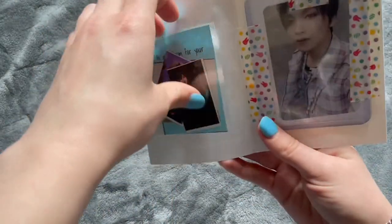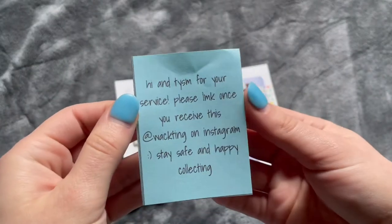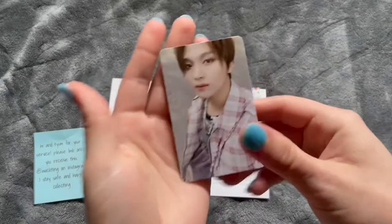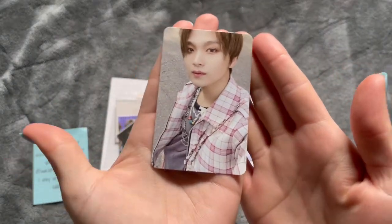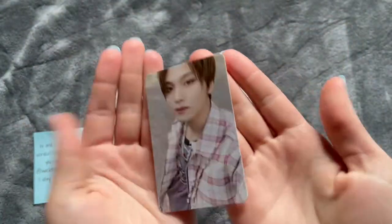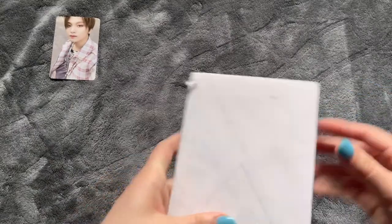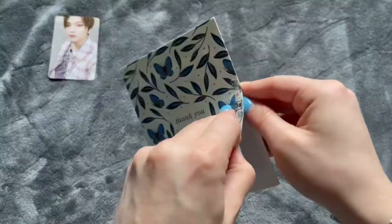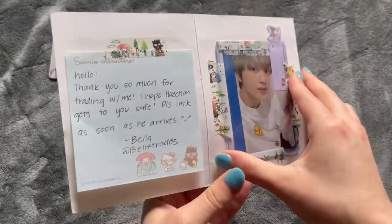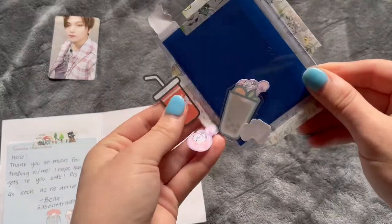Look, it's a hitcha, some stickers, and then a little note. Yay, I'm so happy to have one. There is hitcha. Oh, another hitcha. This is great. Oh, some stickers. Oh, they're cute.